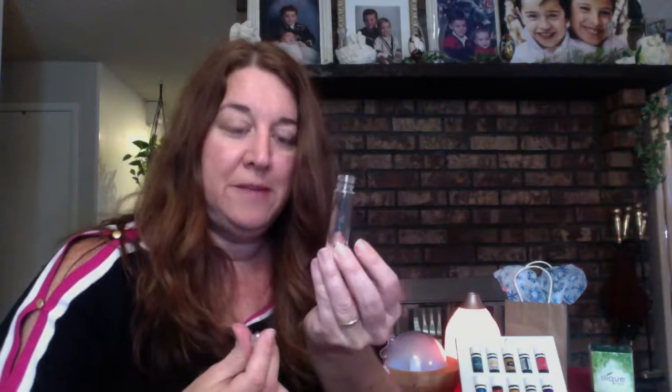So this is a great way for you to have your rollerball. See this, it comes with a metal rollerball. You want to definitely get the metal, not the plastic, and then you've got your cap. What I do is I put in Young Living's V6 carrier oil first, and then I put a few drops of my Young Living oil of choice. So it's up to you.